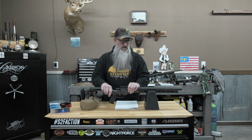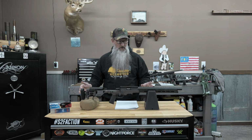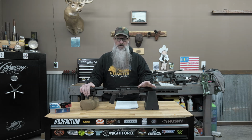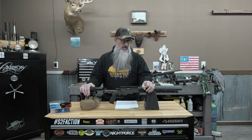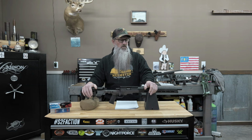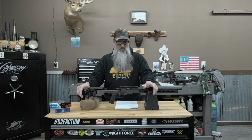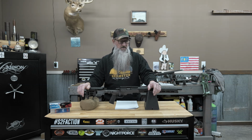Accuracy was good. The fit, function, everything on this rifle functioned very well. I had no extraction issues. I had no feeding issues, except for a couple of my personal Ruger 10/22 magazines that I've used in some other competition rifles, and they've been worn out.